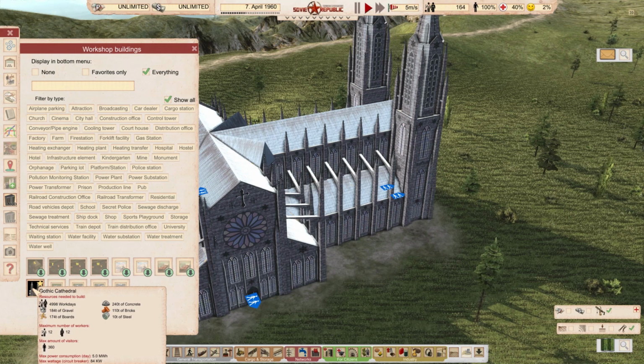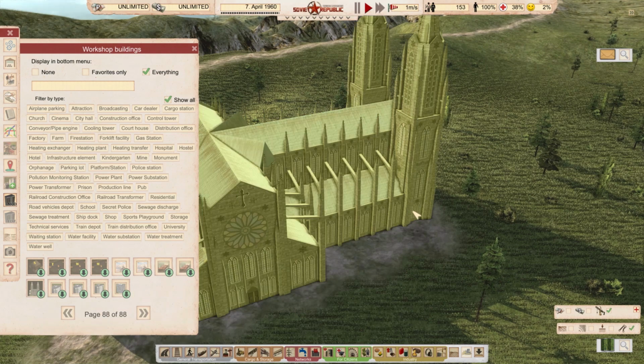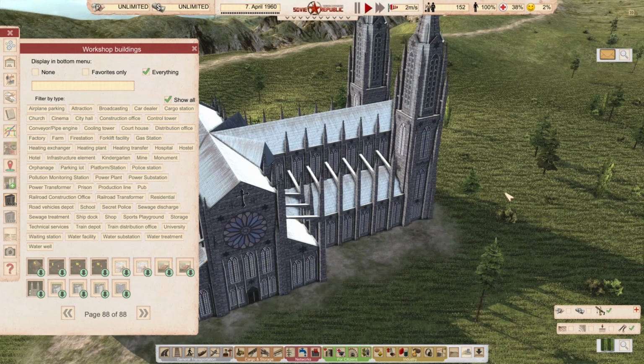It would be 240 tons of concrete, 10 tons of steel. Yeah, it could be a little bit more pricey, especially steel-wise. And it does require 170 and 180 tons of gravel and stone, 110 tons of bricks. But I think steel-wise especially could be a little bit more represented there. I know that steel wasn't there when these cathedrals were built, but I bet there are steel reinforcements in these cathedrals these days. I might be wrong, though. But anyway, I wouldn't be moaning if it had an even higher price than this.